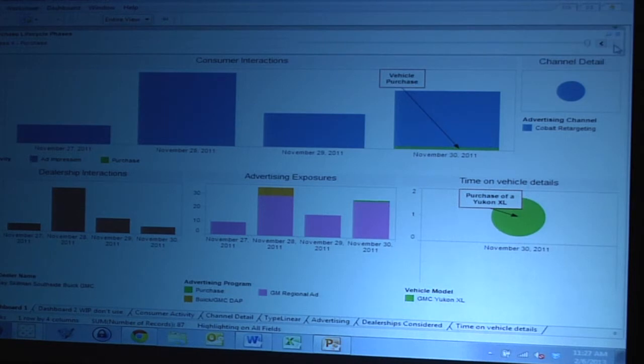days later. Now we intuit from this behavior that these 4 days over Thanksgiving, this shopper was in the stores, making the purchase decision. And in the end, we think in no small part because the home dealership stayed in front of them with retargeting and other advertising. They purchased, in this case, a Yukon XL, at the home dealership. So that's the dealership view. It's a happy story, a loyal customer coming back to that dealership.